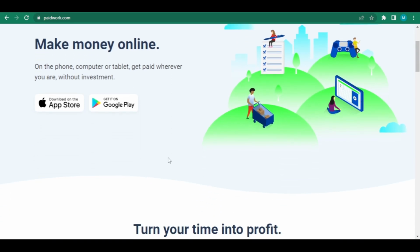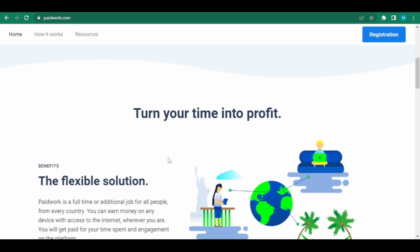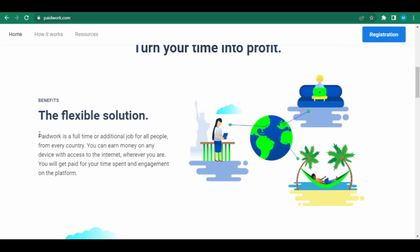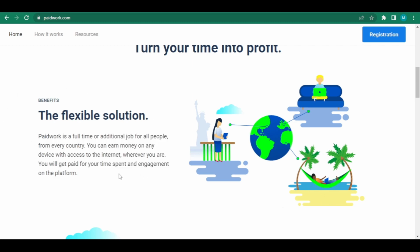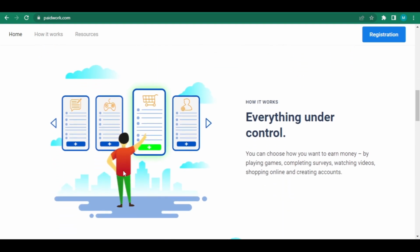The solution's adaptability is one benefit. Paid work can be full or part-time labor for anyone in any nation. Any device with internet access can be utilized to earn money wherever you are. For the time and effort you invest in using the site, you will get paid. How does it function? Every detail is in place.